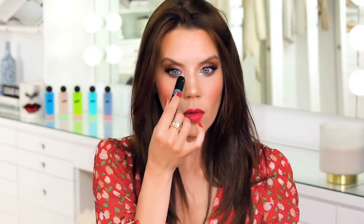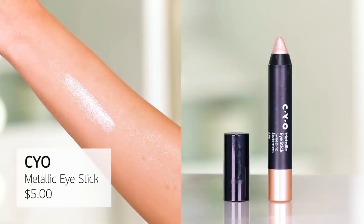And the inner corner highlight that I used that I'm really, really just blown away by, this is from Walgreens. This is the C.Y.O. Metallic Eye Stick. It is so nice. And you can really kind of blend this out and have a great shimmery kind of a thing here. Really love that. The mascara surprised me so much. These lashes are the Superdrug lashes. I've never tried this before. It was sent to me. I really like it. They went on great. The band is very flexible and clear and does not feel heavy at all.